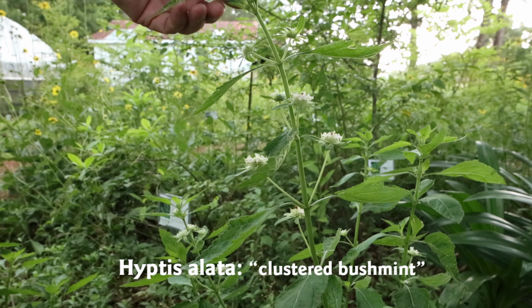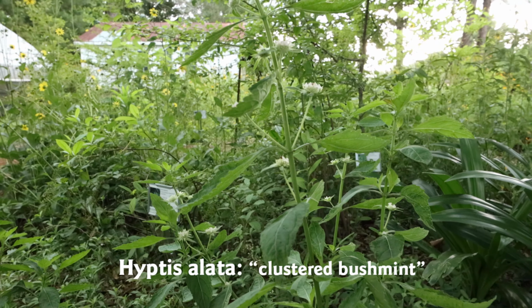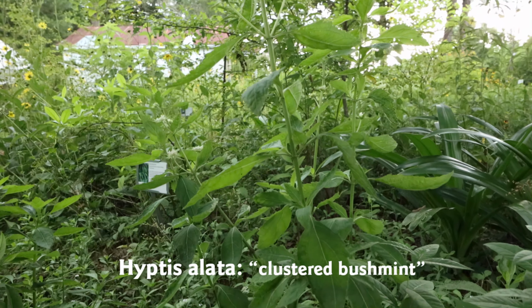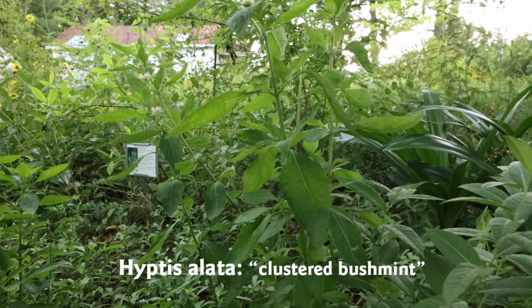Hyptis alata, or clustered bushmint, is prolific and invites a lot of pollinators. It does well in wetlands and also in the Cajun prairie.